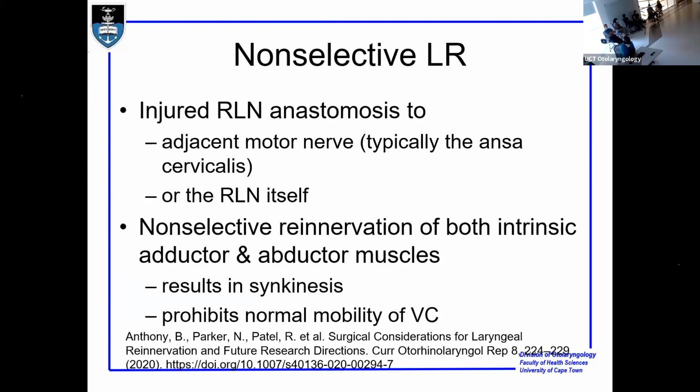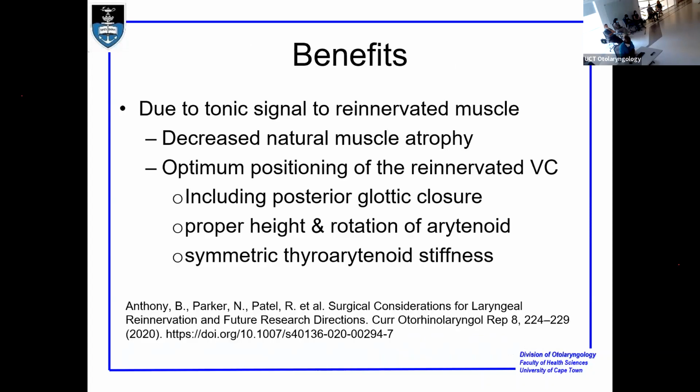So the injured recurrent laryngeal nerve is anastomosed to the adjacent motor nerve, typically the Ansa cervicalis or the recurrent laryngeal nerve itself, as I've said. This non-selective reinnervation reinnervates both the abductor and adductor muscles, and this usually results in synkinesis, and it prohibits the normal mobility of the vocal cord. However, even if there is prohibition of the normal vocal cord mobility, there is decreased natural muscle atrophy because of that tonic signal to the reinnervated muscle. And it results in optimum positioning of the reinnervated vocal cord, including posterior glottic closure, proper height and rotation of the arytenoid, and symmetric arytenoid stiffness.